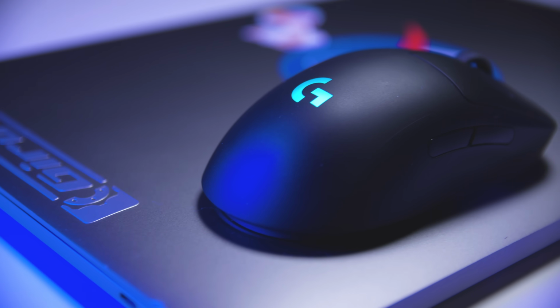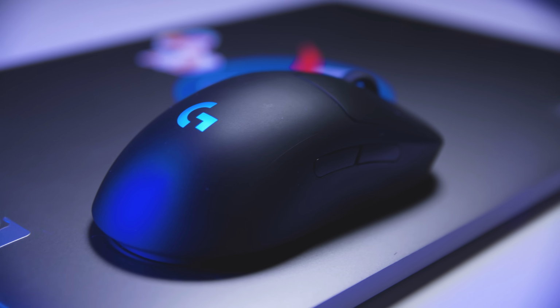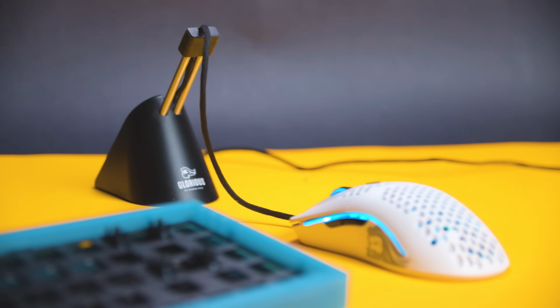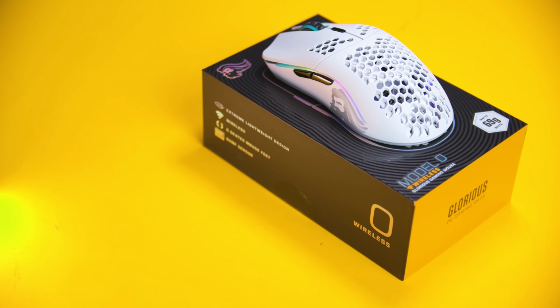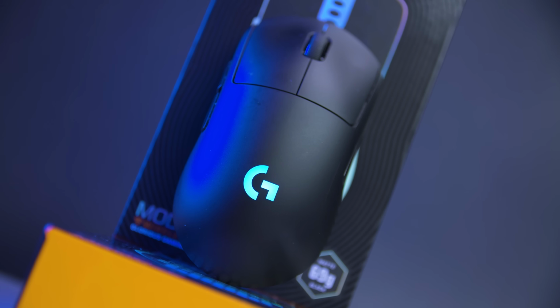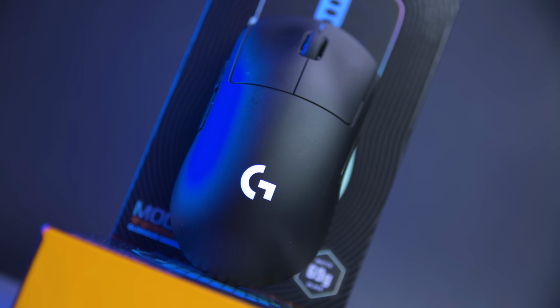So at the end of 2019, the G Pro Wireless was retired to laptop duties, and I decided to buy a brand new daily, and that ended up being the original Moto O with the Glorious bungee cord holder. It's now a year later, and no other wireless mouse has really caught my eye until now. The Moto O Wireless comes in at $79.99 and competes in spec with mice like the Razer Viper Ultimate and the G Pro Wireless, both of which sit at a much higher price point of $150.